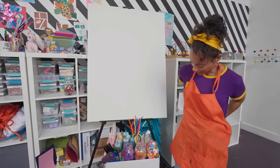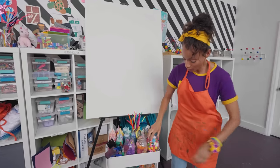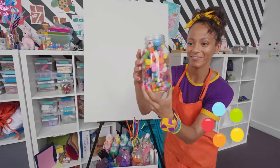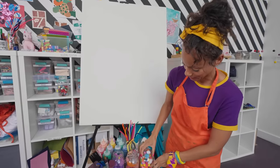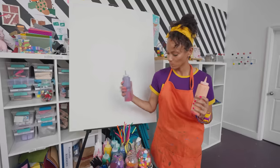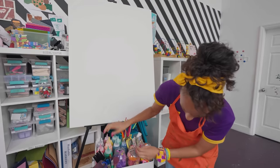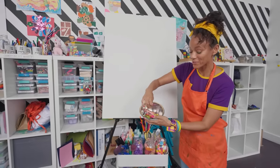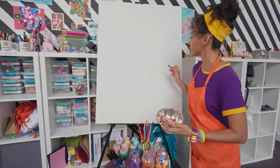Okay, let's see what we have. Whoa! Look at all of these colorful balls. Ooh, those are really fun. There's some paint. What should I start with? Crowns. Oh, I'm gonna start with purple, one of my favorite colors.